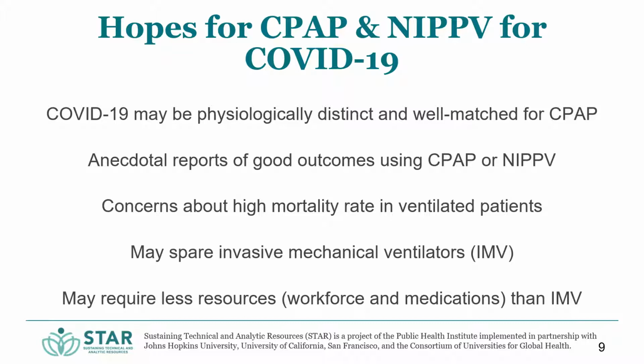Second, in some settings which experienced surges of patients with severe COVID-19 and a shortage of mechanical ventilators, non-invasive machines like CPAP were used, with initial non-randomized and often largely anecdotal reports giving hope. Robust data on outcomes to support the widespread use of CPAP in treating patients with severe COVID-19 remain lacking as of September 2020.